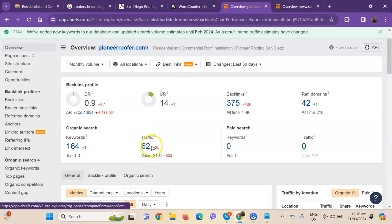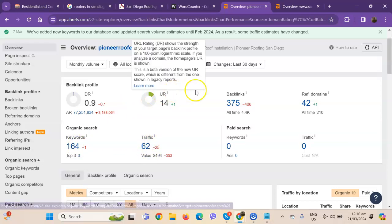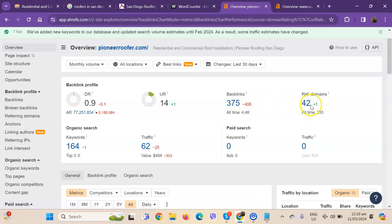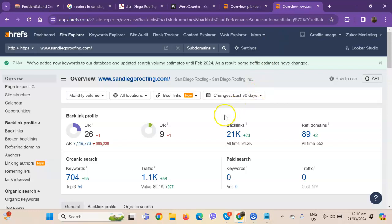And one way for you to increase the number of your traffic is you'll need to increase your keywords as well. And same goes with the backlinks, and of course with a much better 2-to-1 ratio with your referring domains. So let's go ahead and take a look at your competitors' numbers.